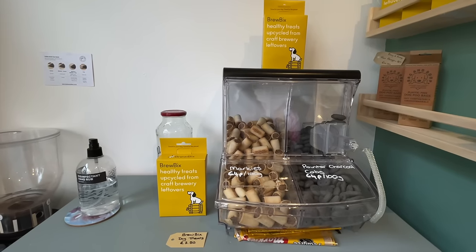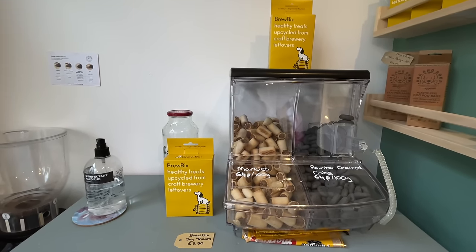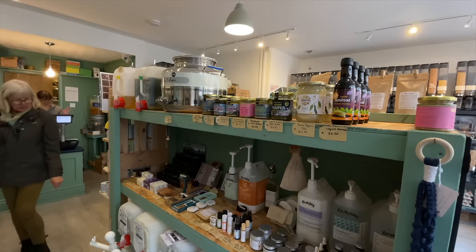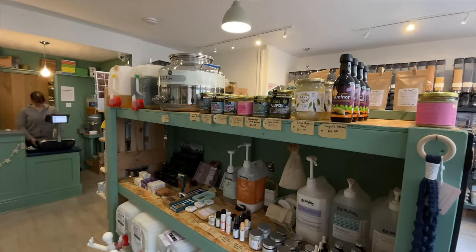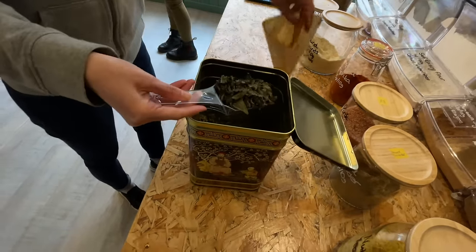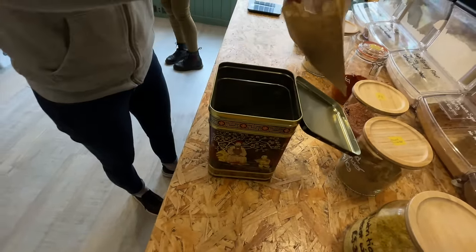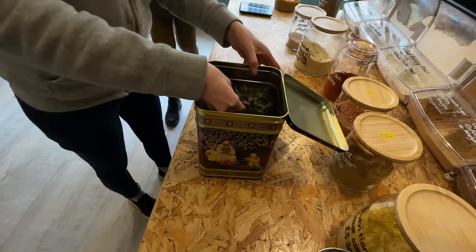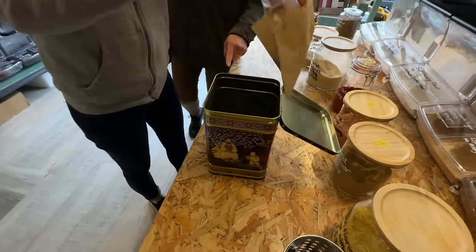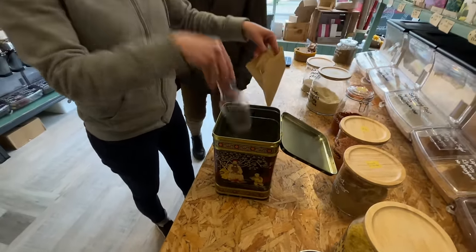Think our dogs deserve a box of that? I think they'd like them, wouldn't they? Sure, yeah, they would. And I want some tea, please. Anyone for tea? Oh, look at that, they're big leaves, aren't they? See, that's proper peppermint, isn't it? Is there tea in it as well, or is it just peppermint? No, it's just peppermint. Perfect.